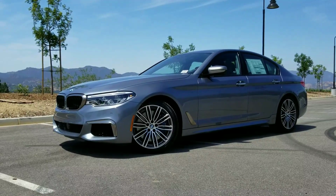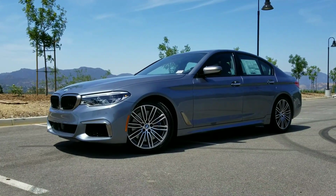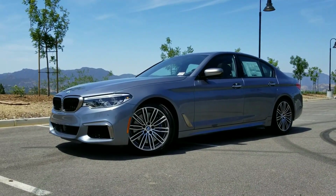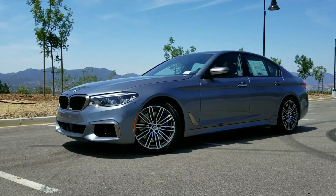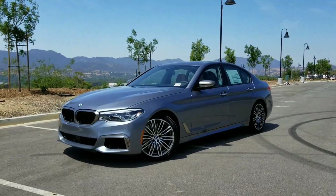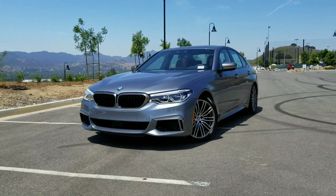Tell you really quick about that M Performance lineup. It started back in 2014 with the 2 Series, the M235i. Okay, and what's nice is BMW, whoever thought of it, great idea. Basically the largest engine available in a series. They're now kind of modifying the car around that type of horsepower and torque.